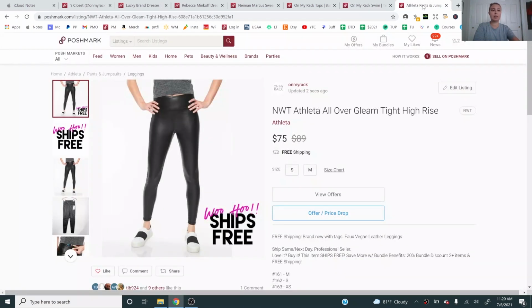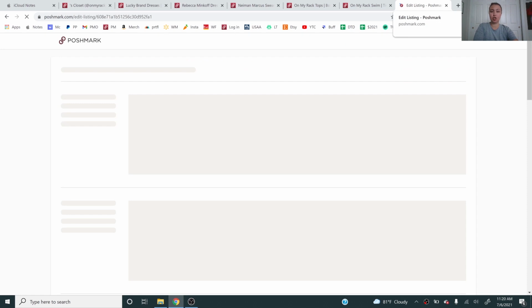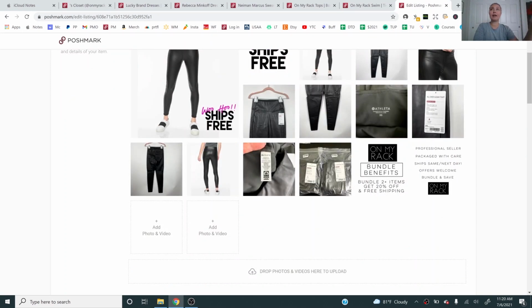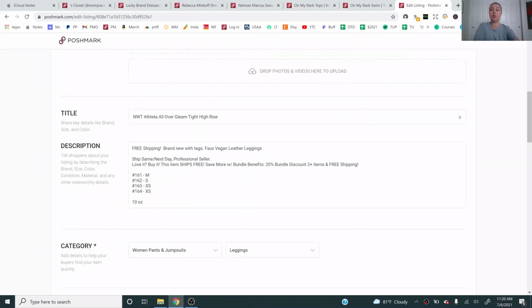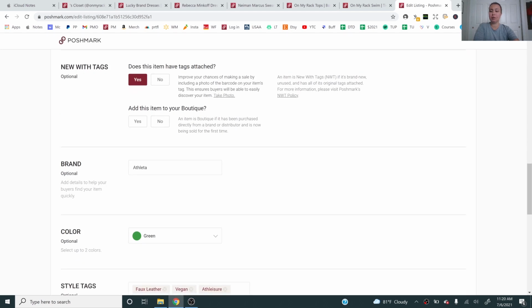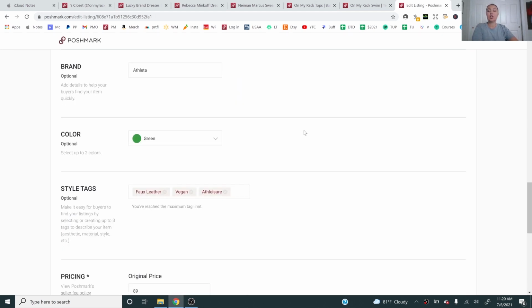Let's do this one because this one's a little bit different, and I actually saw the main one that I was going to put, which was athleisure. And sometimes I used to have a text replacement that I would put in and it would say workout, activewear, active, gym, like it had all these other keywords that people might be looking for. I don't know why I stopped putting it in, but I should keep doing that. Okay, so these I already had done. So I had done athleisure, vegan, and faux leather because they're faux leather, which is also vegan.